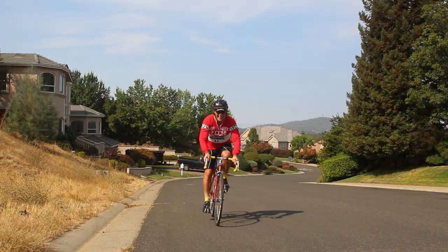Today we are in beautiful Sausalito, California, taking a ride to Robin Williams' house on the Paradise Loop. I've got my Industrial Light and Magic jersey with me today, so we should be good to go. Let's check it out.